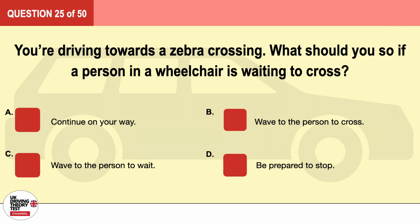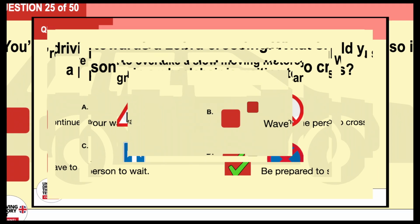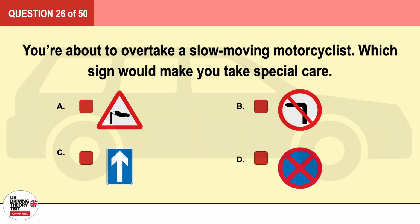The correct answer is D. Be prepared to stop. Question 26. You're about to overtake a slow-moving motorcyclist. Which sign would make you take special care? A. B. C. D. The correct answer is A.